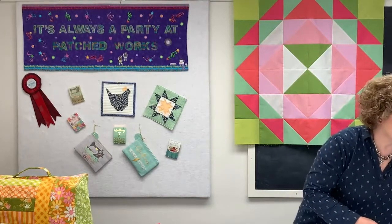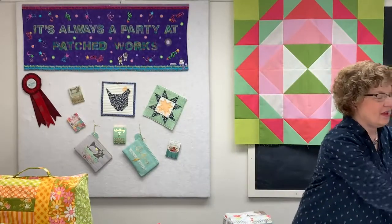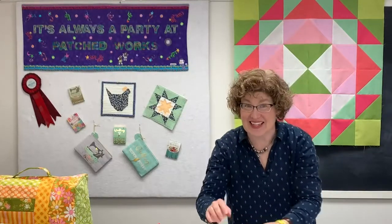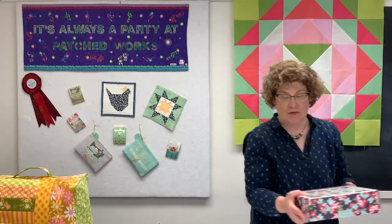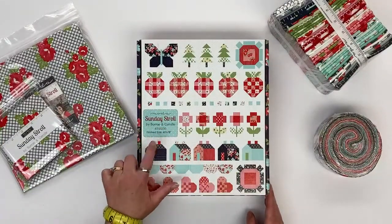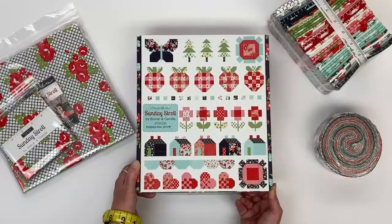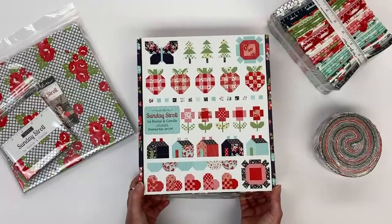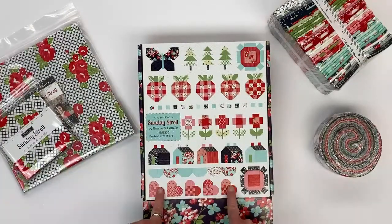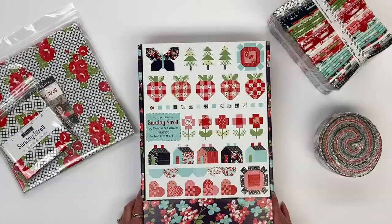So the pre-cuts that we have available for you are the whole fat quarter tower here, jellies, charms, and layers. There also is a beautiful box kit that I'm going to show you and we're going to open overhead. So Frank, let's look at this overhead. This is a beautiful box kit here, Sunday Stroll. The finished kit finishes 64 by 78, and inside you are going to have everything to make the quilt top and the binding. So this is a row-by-row quilt, and you have very traditional Bonnie and Camille shapes here. You have the hearts, you have the houses, you have the flowers, strawberries, and this block here that Camille likes to use all the time.